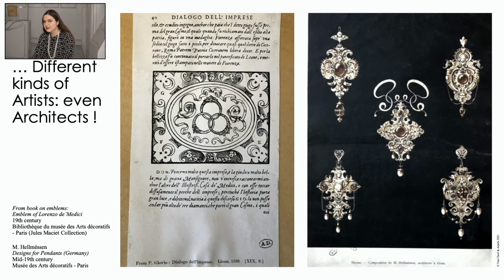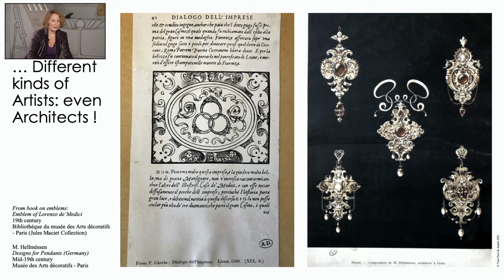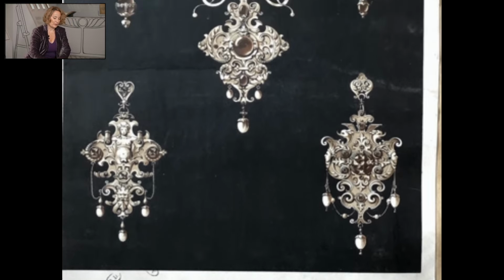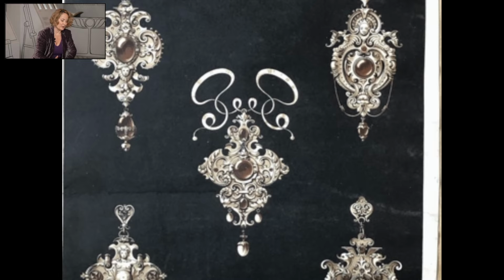Now, on that subject, jewelry designers could be all kinds of people, and jewelry design could be used for all kinds of reasons. Let's start with the piece on the right, which Marina picked from the Museum of Decorative Arts library. So in the 19th century, we could see on the right a beautiful plate with different pendants made by a special designer. Indeed, if you look at the note which goes with it, you could read, this is pendants composition of Mr. Melmesen, architect at Graz in Germany. So we could have the proof with this example that all the jewelry designers were not only jewelry designers, they came from other disciplines, and many others at this time, until today.